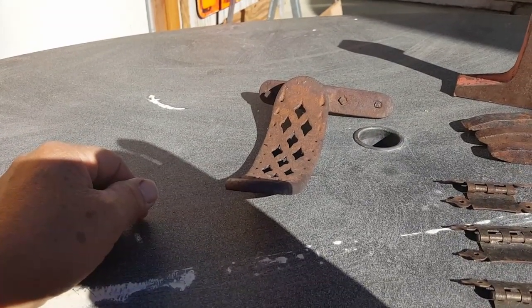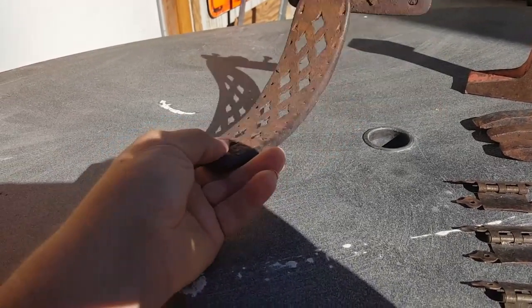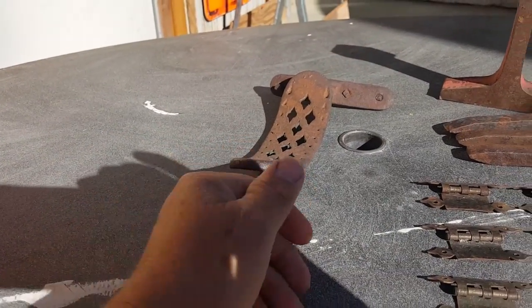If you guys know any more information than me, I'd be really curious to find out. But I like it. I will probably mount it somewhere because it looks cool. I like the looks of it.